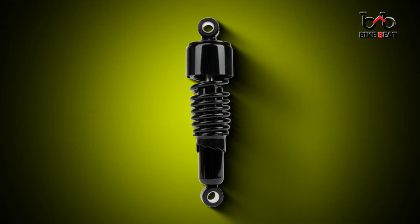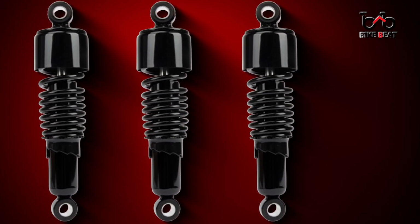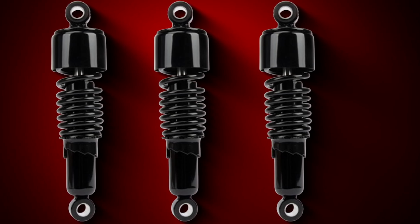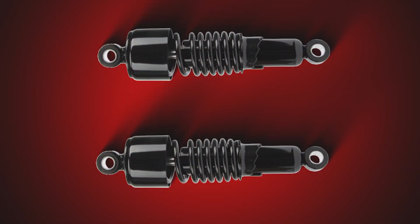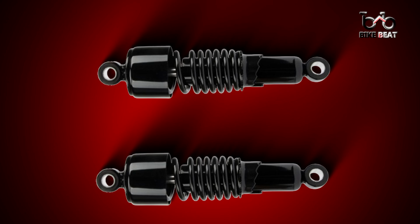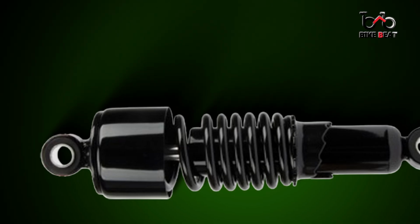Its sleek black powder-coated finish resists rust and corrosion, maintaining its appearance even after prolonged use. The dual-spring design provides excellent shock absorption, reducing vibrations and improving comfort during races. The lowering kit not only enhances handling but also improves aerodynamics by lowering the bike's center of gravity. This results in better stability during sharp turns and improved braking performance.